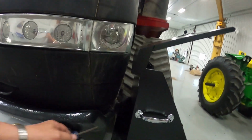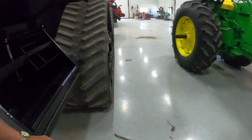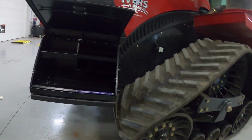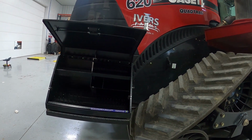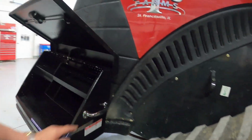Got her bolted here on a heavy plate through this plate and into this on the corners. So we'll get her filled up, see how she works. Take this handle off because mud's just going to hang on it.